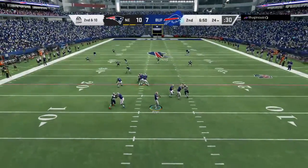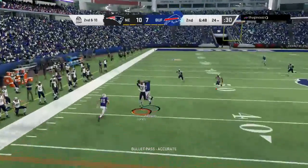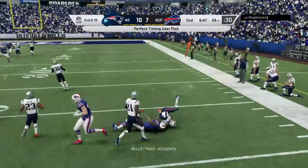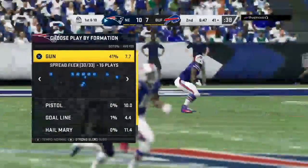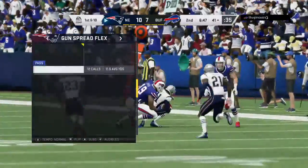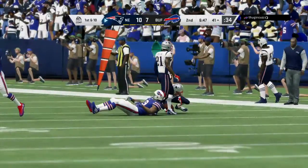To throw once more on second and 10. Allen. And for the third time here in this half, it's intercepted. Picked up by Jonathan Jones. And they'll start with great field position at the 41-yard line.